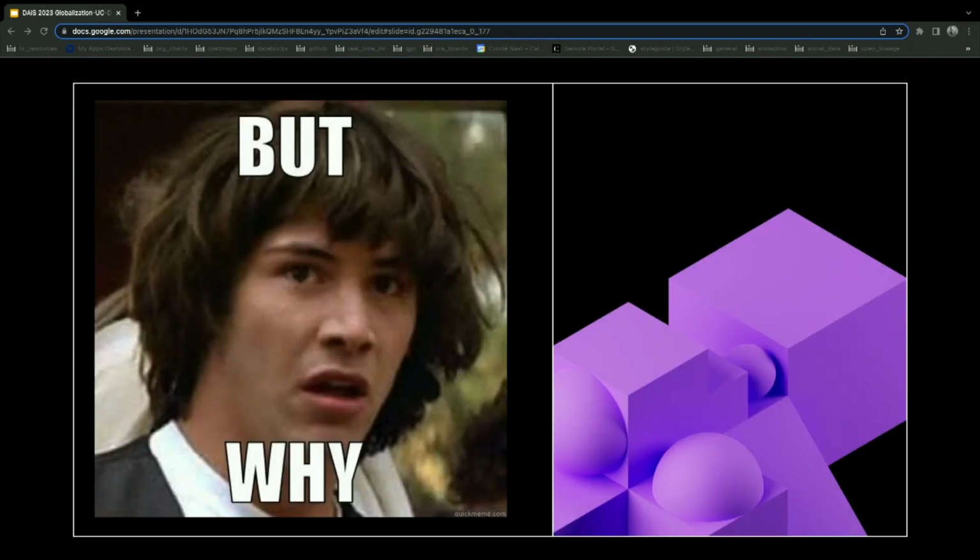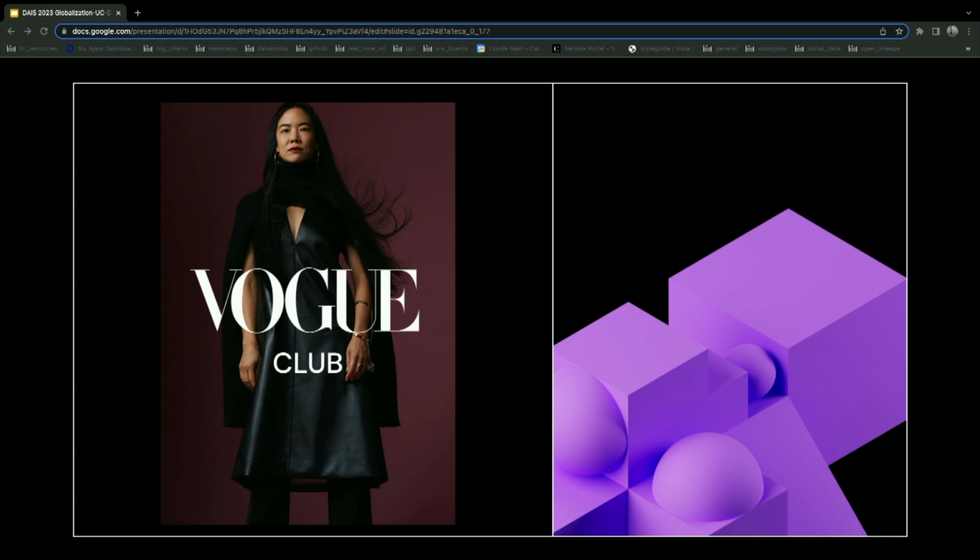That's really cool. We're like, why do all of this? Why take on this whole set of work? Well, we had actually a very hard timeline for the rollout of Vogue Club UK. Being able to share data between the US and the EMEA regions was critical for this to work.